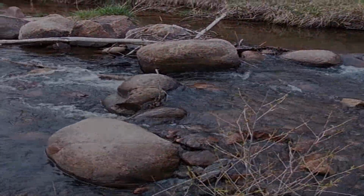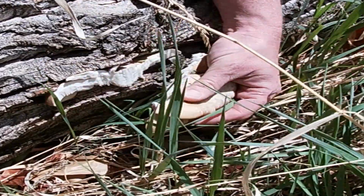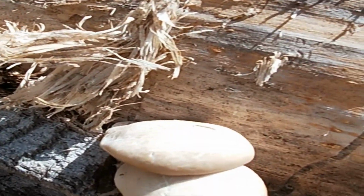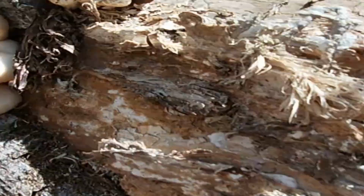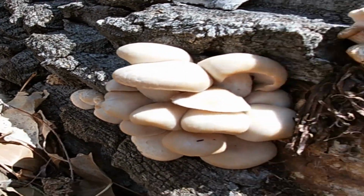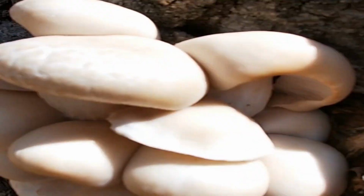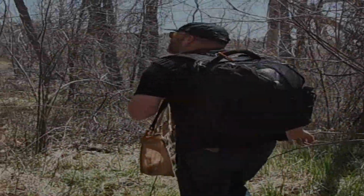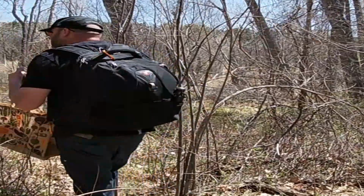Harder than it looks. Some baby oysters we found. Starting out nice and fresh. See that? Big and shelving. Search continues.